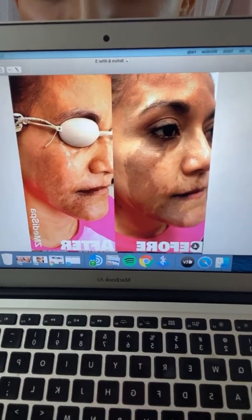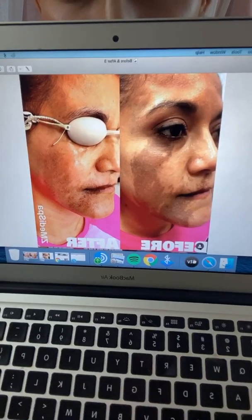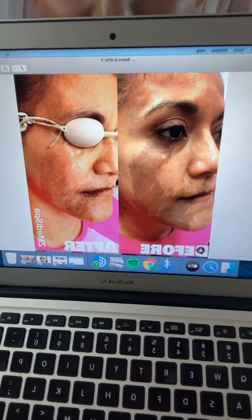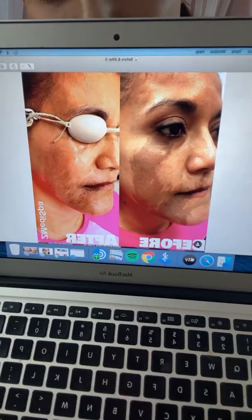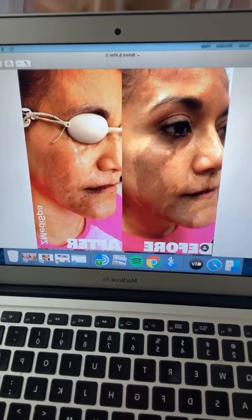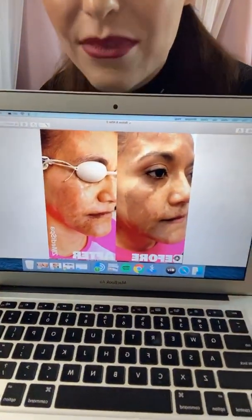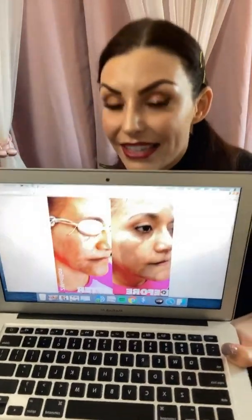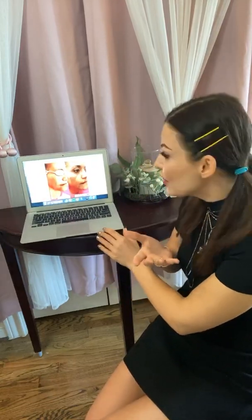And we ended up doing IPL on her, which a lot of people think is a very controversial treatment to do on ethnic skin tones. But what I always tell patients is it just depends on your technician and on the laser technology itself. You can safely treat African-American skin, you can safely treat Hispanic skin, more ethnic skin tones. But it is super duper important that you go to a technician that really knows what they're doing.